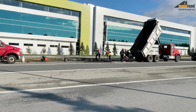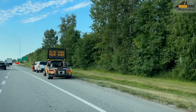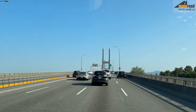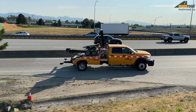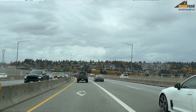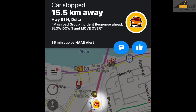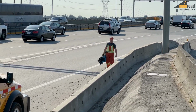But when crews are on the highway responding to unplanned work, such as an incident or emergency, there hasn't been a way to immediately alert drivers in real time. Until now. A lot of times you come across an incident or a piece of debris on the road, you don't have time in a 5-lane highway to put up a sign. You're activating your rotaries, which activates the HAAS Alert, and you can get that debris off the road safely before someone else gets injured or you trying to pick it up.